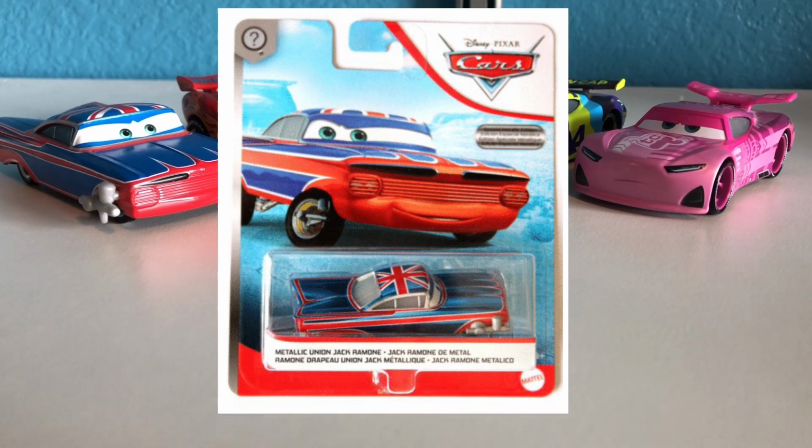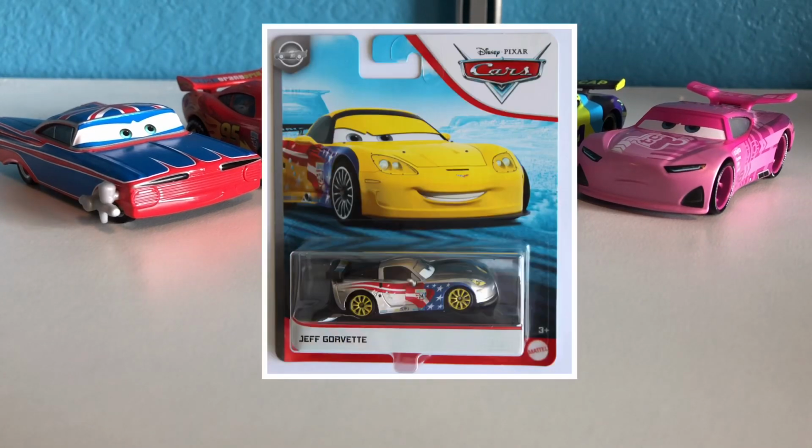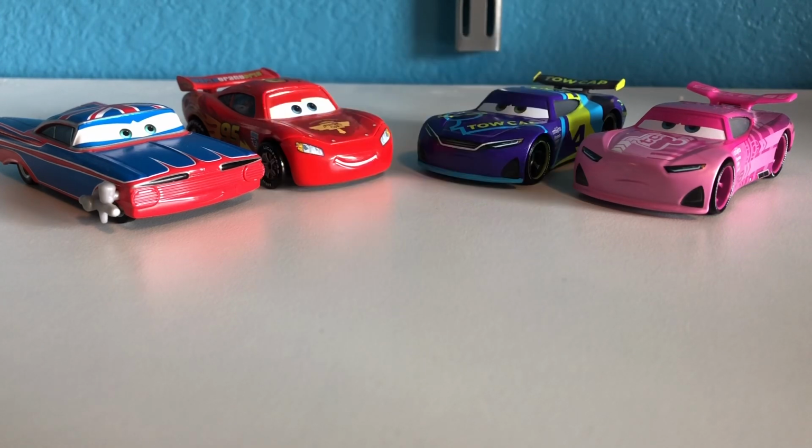I don't believe we have an out-of-package view of it yet, but it still looks pretty nice. There's also a Silver Jeff Corvette, hasn't been released since. I don't know if he was on the T-Rock series or not, where they did silvers. I believe he may have been, although I don't really collect the T-Rock series cars. I will eventually when I have most of the other stuff, since they're not high on my priority list.